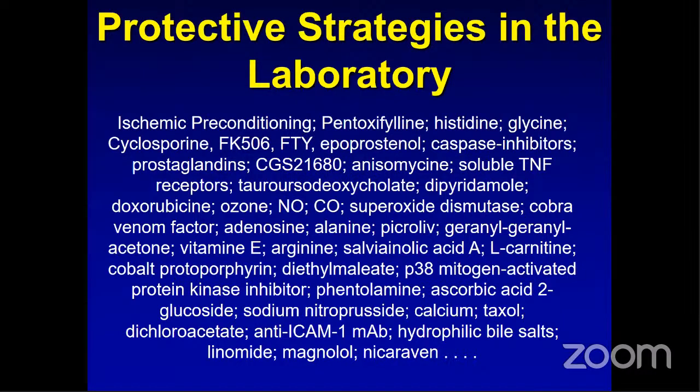We have done a lot of research, mostly in rodents, also in pigs, studying organ preservation. And there are a number of things that have been protective or effective. There is a long list of compounds that could be used to improve organ preservation, highly effective in rodents. But if you think, which of these compounds has then been used in the clinic? What have we brought to our patients?